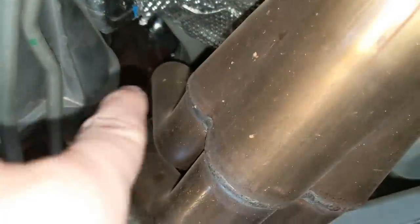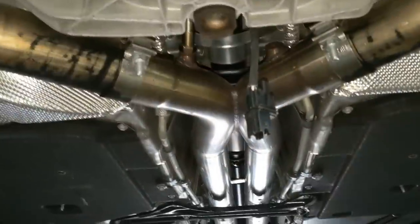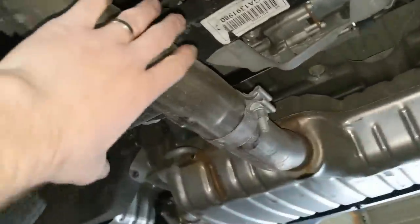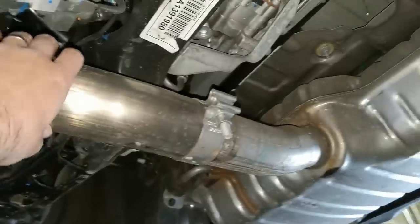And then here's the ARH headers. I don't know if you can see the tag. The tag's on one of those primaries. That's a nice piece. Nice little connection pipe there. Awesome. Unlike Cook's, the ARH headers go back pretty far and get rid of that crimped area.